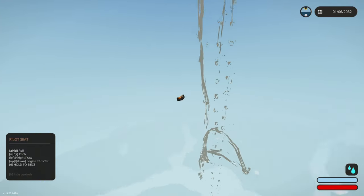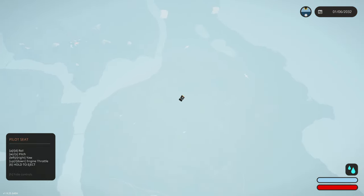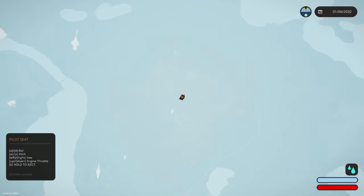Yeah, we get a little bit of crunchies, but both seats eject, which is great. And then we just fall to Earth. This time we'll at least land on solid ground here. I don't see the other seat though. Did we not get our co-pilot? I guess we'll find out here in a minute.